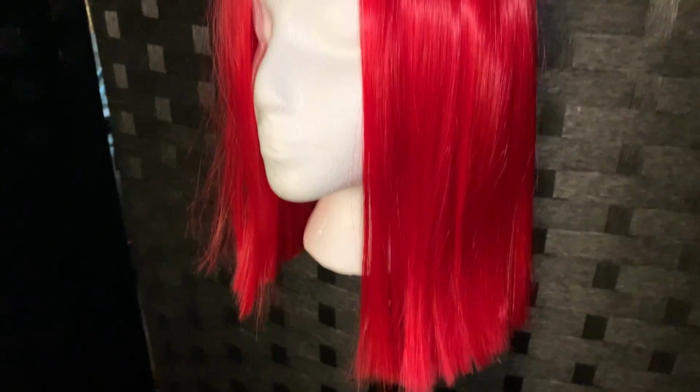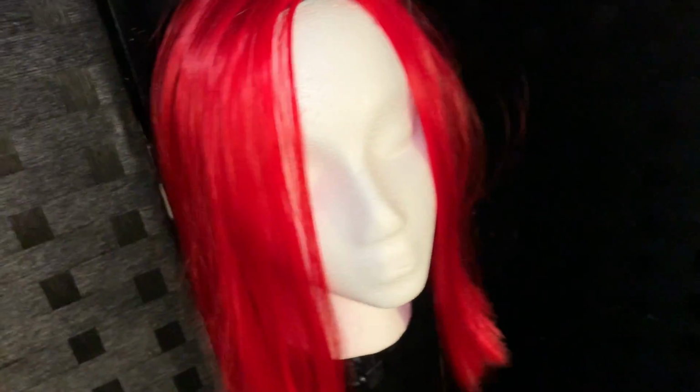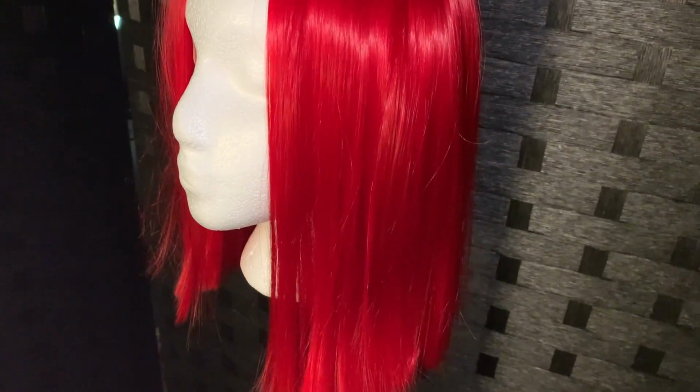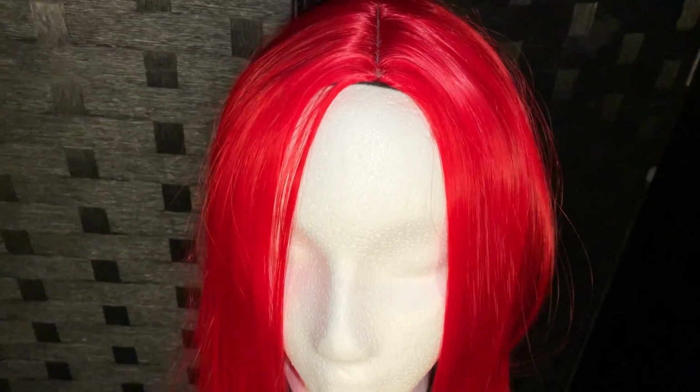So since the red and the pink are basically the same but just different colors, here's a quick video for the red wig. That color though, the brightness of the red is just so perfect. And yeah, I think it'll look great on a lot of people.